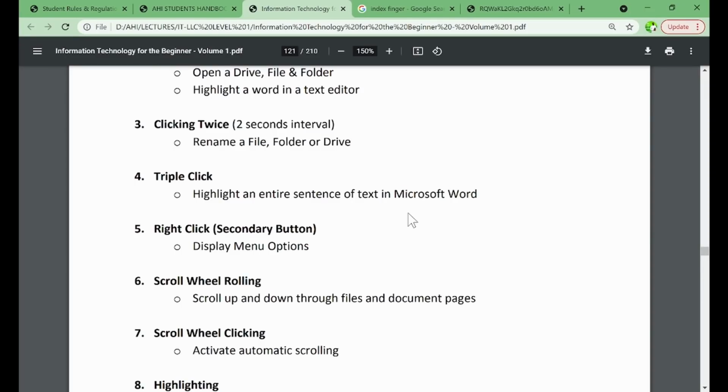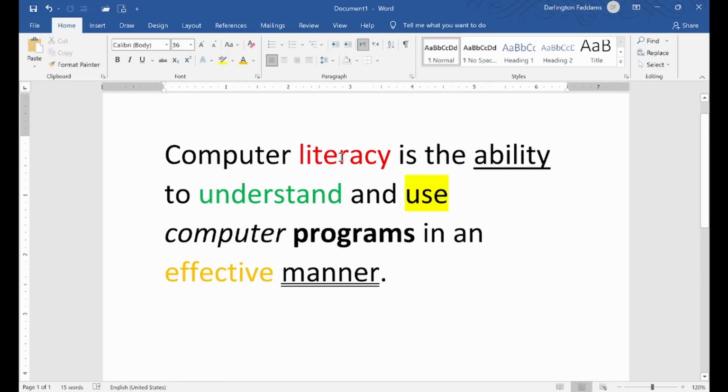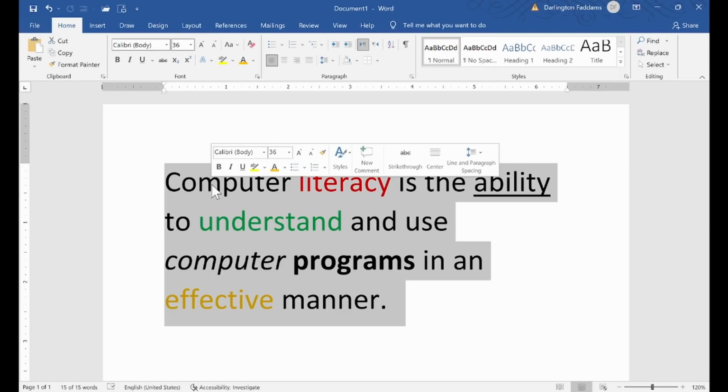Number 4 says what? Number 4 says triple click, and triple clicking will highlight an entire sentence of text in Microsoft Word. So in Microsoft Word, what you created, be on any word and click 3 times. Triple click means as fast as possible, 3 times, and it will highlight the entire sentence.